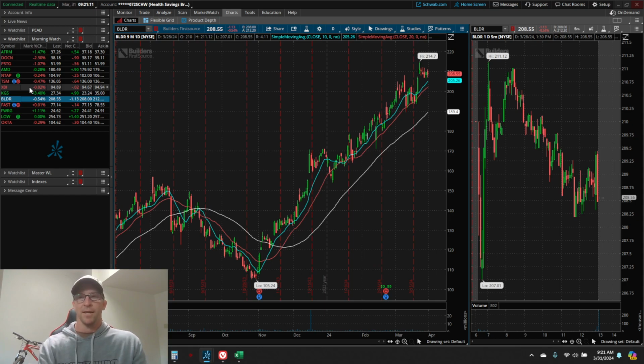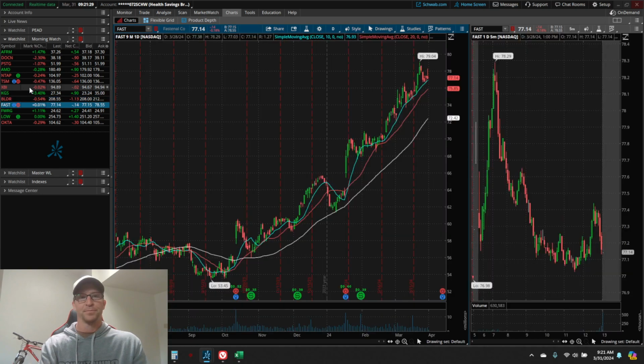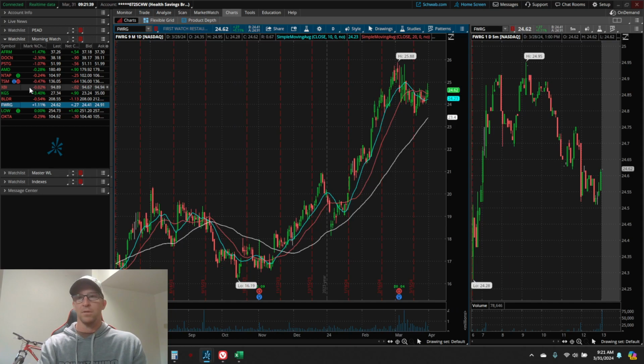Builder's another one of those things that, again, is just kind of chopping sideways, like much of the market. And yeah, if it gets going, it would be great to jump in on again, right? It's kind of a slow mover, though, if you look back at the chart there. Fast, I don't love this right now. Not for action tomorrow, at least.